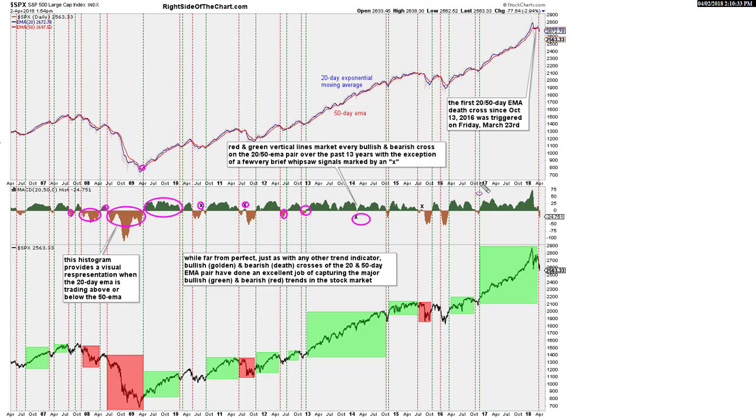But you can see here, this was the first death cross on the S&P 500, the one that we had recently, since October of 2016. That's the last time, and that proved to be a little fleeting whipsaw signal. But you can see the trend was bearish. And now we're pretty deeply into bearish territory in that trend indicator.